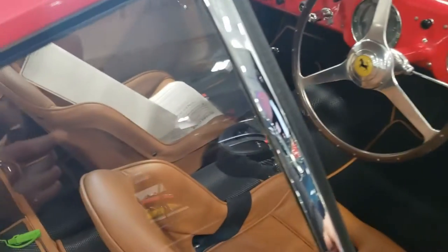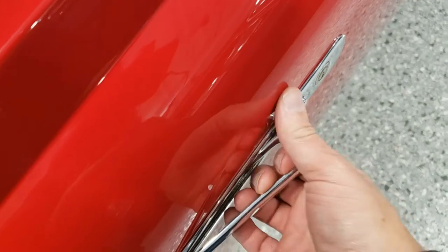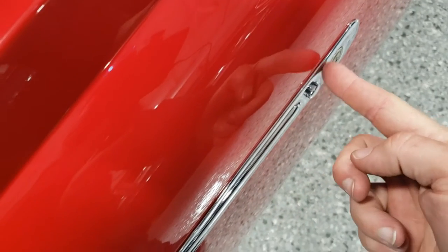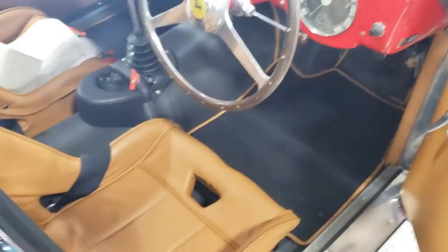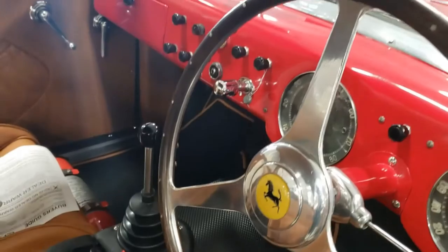See, I'm gonna show you the button. All right, so you push this button, the handle pops out, and you pull the handle. All right, so close it, push the handle, push the button, pop the door, it opens up. And you have nothing but old Ferrari goodness.